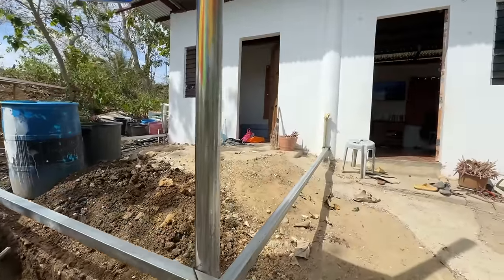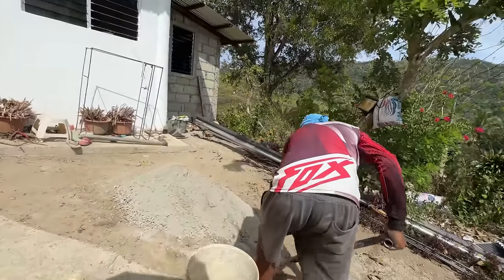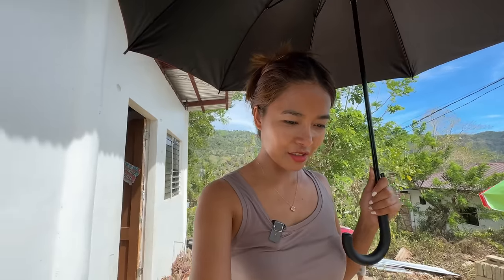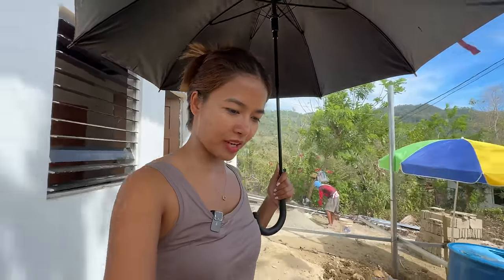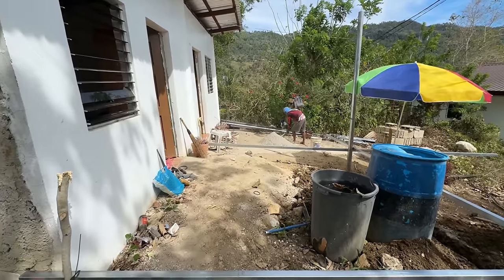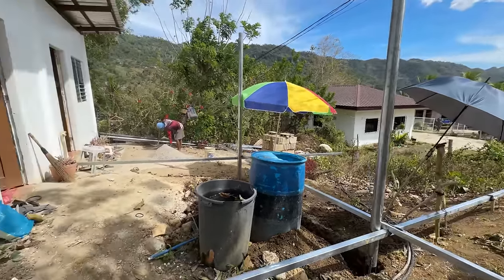So this is 10 by 10 feet. If you guys can take a look, they're now mixing sand and cement. And yeah, so this is the current situation right here. Again, it's always like this. When you're building something, it really looks very small. Like from here, when I look at it, it looks very small. But once you've already finished it, that will actually look big. I mean, it's gonna be spacious.